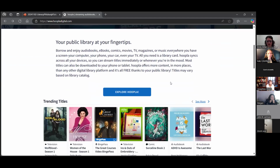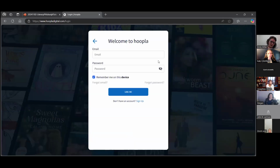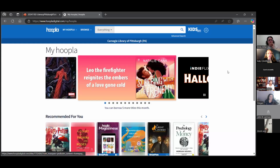So if you have already registered your card, the first time you go through it, it will just ask you your card and some information. It will have you set up an account. If you've already set up that account, you can click log in up in the corner. And this one has you set up your account by using your email, essentially as your username. Put that in. I let it remember me on the device. You can take that off if you want.